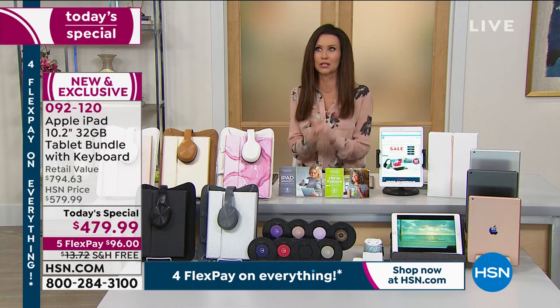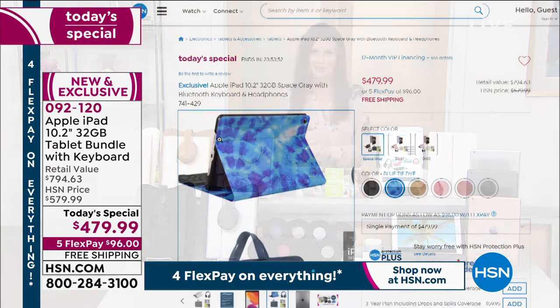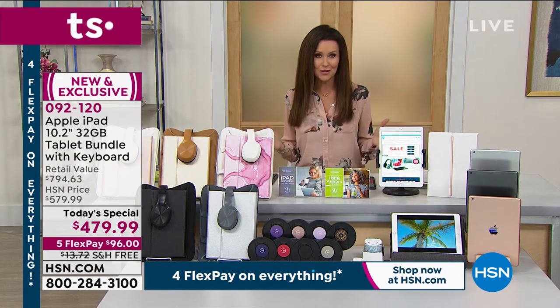We have that blue tie-dye. I wish we had that in person, but I think it's just so cool. Remember that the blue tie-dye is a keyboard case that's coming with it. It's a Bluetooth keyboard case. So $96 on any credit card for the entire bundle, including all the software that you're getting right out of the box.